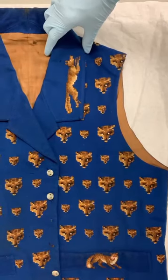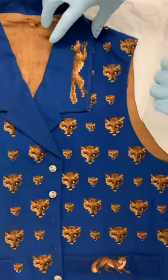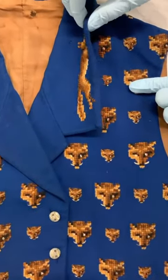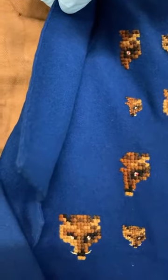These foxes likely reference the hunt, and this vest was probably made at home, and I tell you this because look at this, lifting the lapel. Someone got tired and didn't want to finish embroidering those faces.